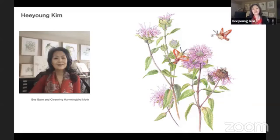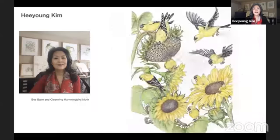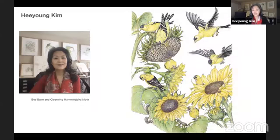And I paint native plants in woodland and prairie, and oftentimes add animals and little insects, which are very important for the survival and for everybody, not only the plant, for us too. So that's hummingbird moth on Monarda in watercolor. Oftentimes I add birds, and in this painting, it shows the baby birds at the bottom area need that little caterpillar. So I wanted to show that.